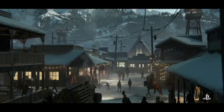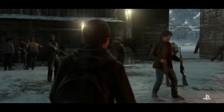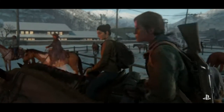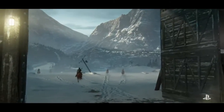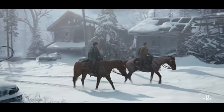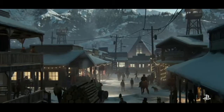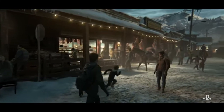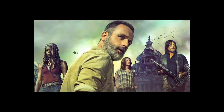So from the intro of the trailer, it shows them in a community during the wintertime, snow and all of that. It has the Western vibe, since it's a bunch of log houses, log cabins, whatever you want to call them, and you're riding horses. They're trying to redevelop since everything happened. But it gives me the vibe of the Walking Dead show, pretty much. But I think it's dope.